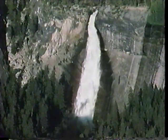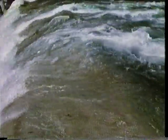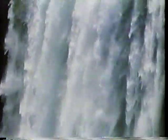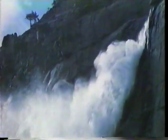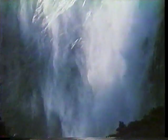Nevada Falls plunges 594 feet into cascades leading to Vernal Falls. Vernal, 317 feet high, is one of the most accessible falls to hikers. The king of the falls, and the third longest in the world, is Yosemite Falls. It plunges 2,565 feet to the valley floor.